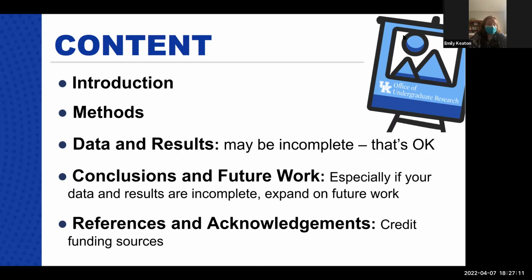Your methods, how did you conduct all of this? That's pretty straightforward, and try to explain that as thoroughly as possible, but also not taking up your whole work with it. Your data and results, and this gets back to the question earlier. It can be incomplete, and it can be in whatever stage you want it to be in, or wherever you're at. That's totally okay. Just be forthcoming with what you do have, and let people know what is there.